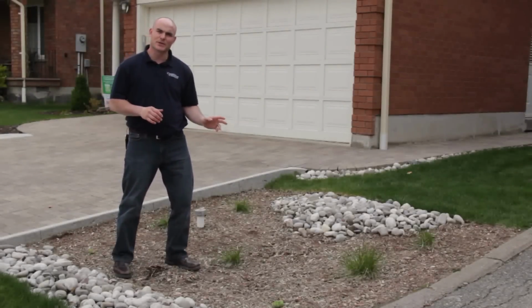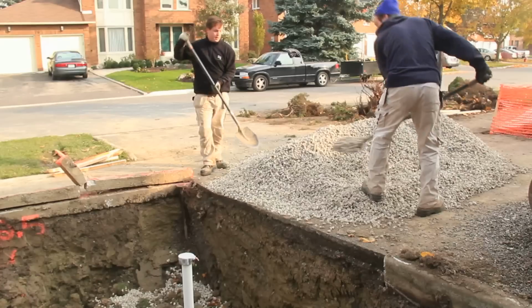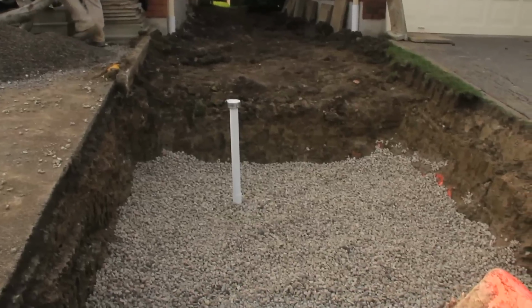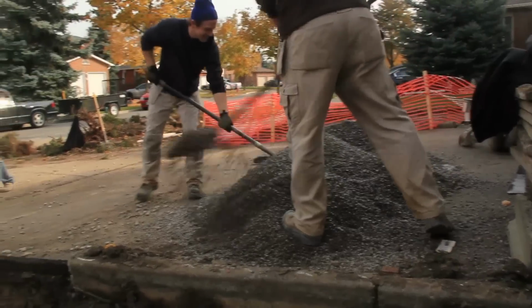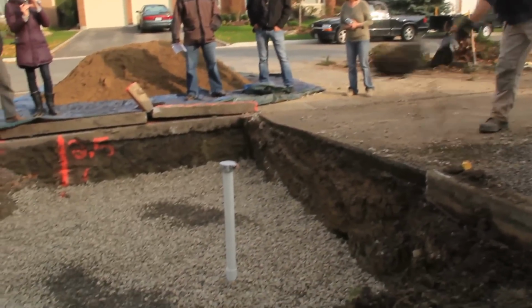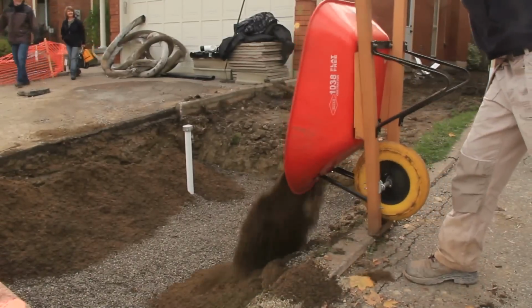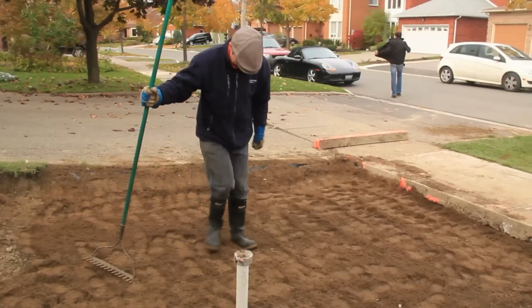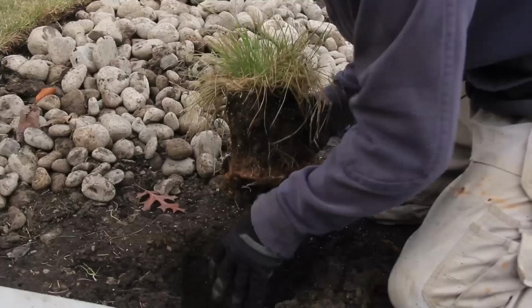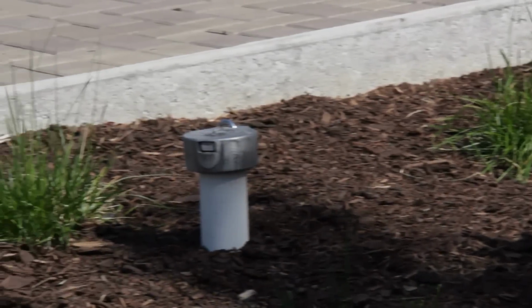These are the steps we took to build this rain garden. First, we dig a hole and fill it about halfway with coarse gravel. On top of the coarse gravel, we lay 10 centimeters of pea gravel. On top of the pea gravel, we lay a mixture of sand, soil, and compost. And the last step in finishing off your rain garden is planting water-tolerant plants native to your region.